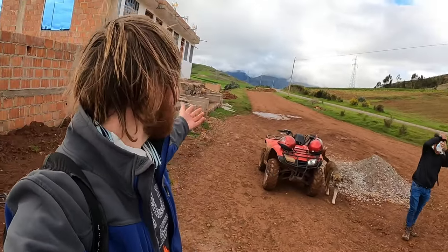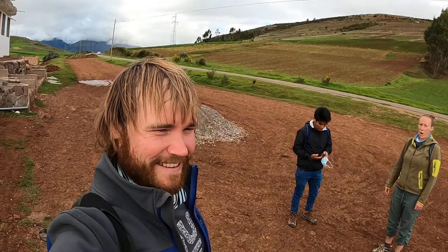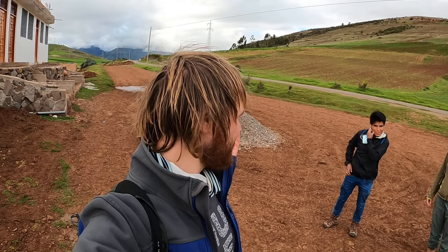So we just got done doing our quad bike ride to Moray. And now we'll get back in the van and go to see the salt mines. Should be pretty cool. And then back to Cusco for some cerveza.